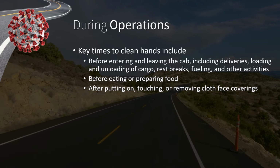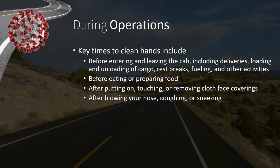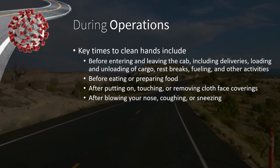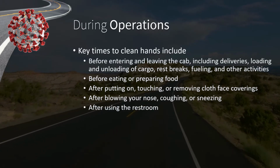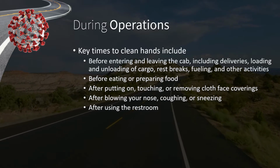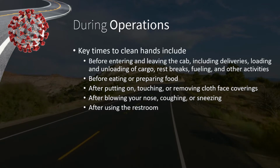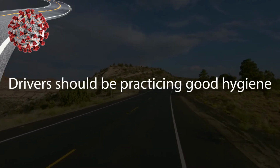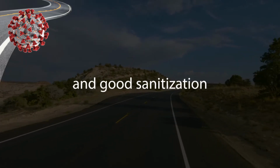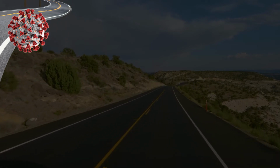After putting on, touching, or removing your cloth face covering, your mask. If you have to blow your nose, cough, or sneeze, not a bad idea to use a hand sanitizer. And then, of course, after using the restroom. So it's very important that throughout the daily operation the driver is practicing good sanitization, hygiene, keeping their hands clean, and wearing their face mask when they come in contact with any other human being.